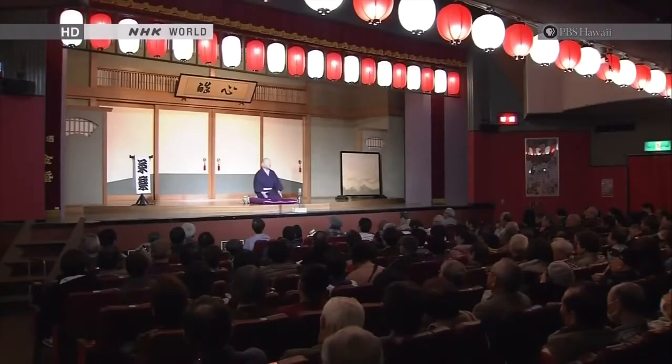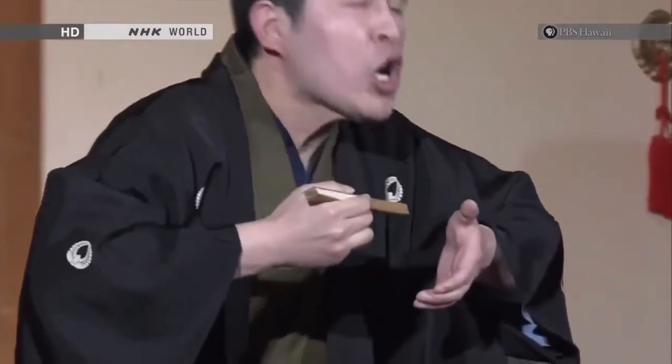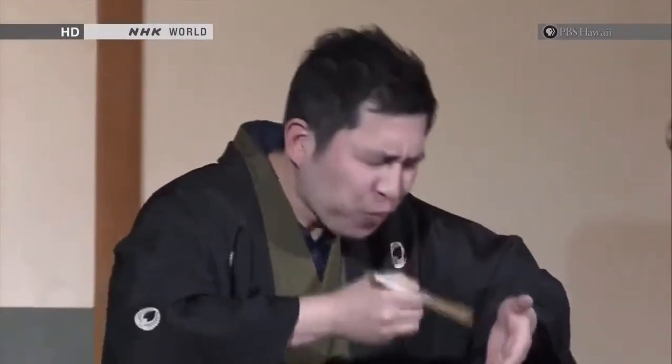Rakugo is one-man storytelling. Performers present various characters. Let's take a look. He changes the direction he is facing, his style of speech, and even his facial expression to differentiate between two characters. This performer is using a fan as a prop. Can you tell what he's doing? His folded fan is serving as a pair of chopsticks, which he is using to slurp hot noodles.